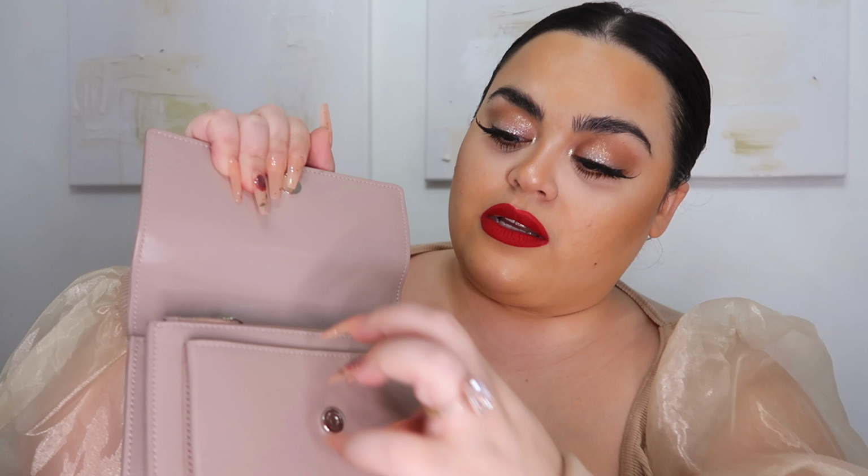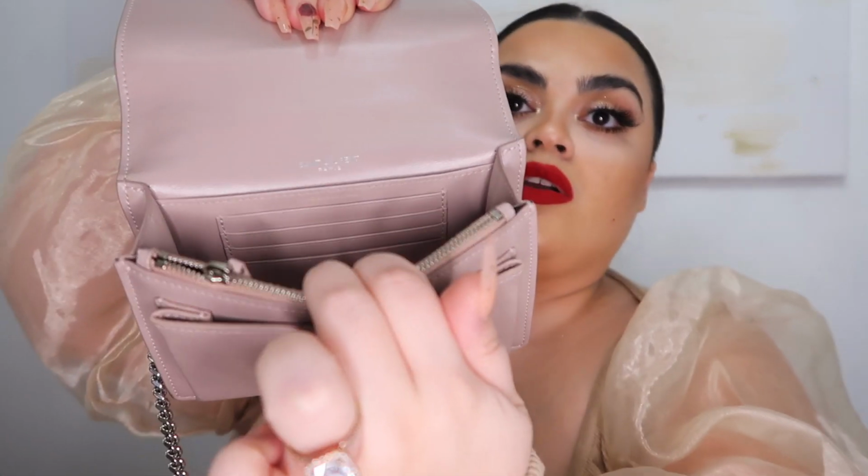So now let's look inside. So it has a little magnetic button. There's a small pocket here, and then a pocket here, a place for all of your cards, and then a zipper compartment as well. So I'm not the kind of person who carries a lot in my purse. I carry just the necessities. I don't even really carry my wallet.